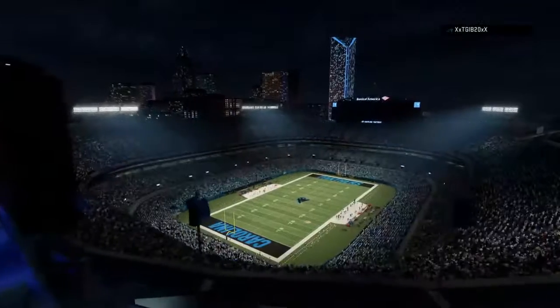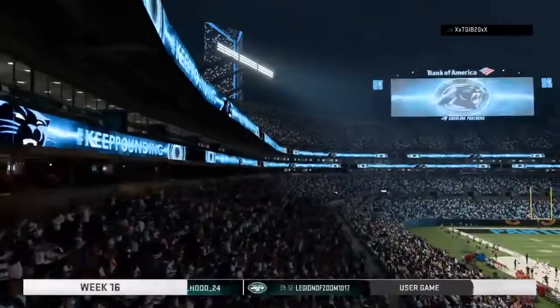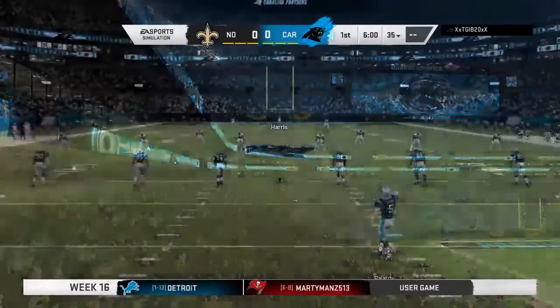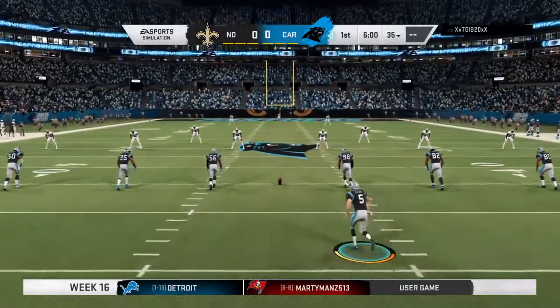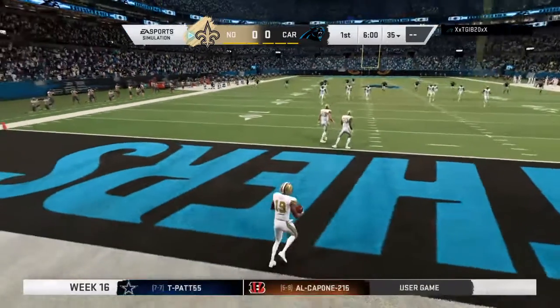Well, it is just the perfect time of year for a trip to the Carolinas, and that's where we find ourselves at Bank of America Stadium in Uptown Charlotte. The scene a few moments ago, here it is. It's unlike any other in sport as both teams made their way out of the tunnel. These folks are fired up as their guys are ready to do battle between the New Orleans Saints and the Carolina Panthers.